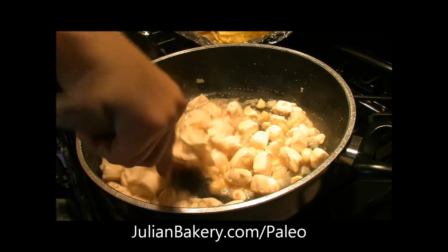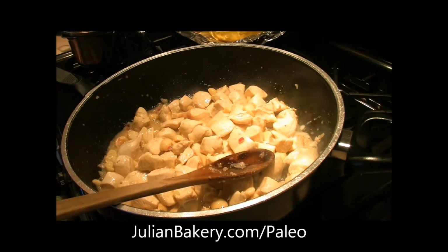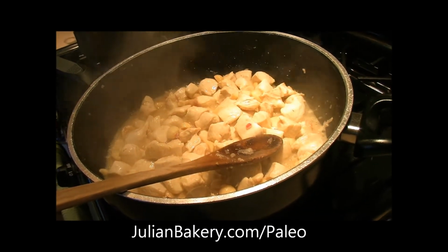I'm trying to decide if I want to do a wrap out of this or have some paleo bread on the side. I don't know. We've got the rice going. You know what? I'm going to start this actually now because we're almost to the last steps of our recipe here.